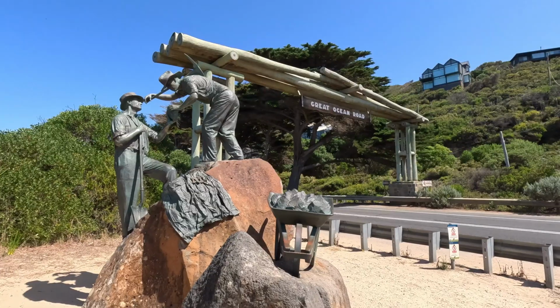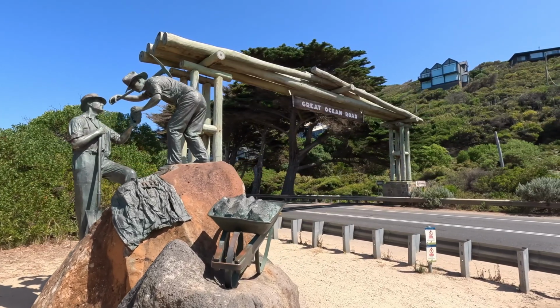Alright, so we're now at the Great Ocean Road Memorial Arch, and the Great Ocean Road was built by returning World War I servicemen. Not only did they risk their lives for our freedom, they built this awesome road for all of us to enjoy.